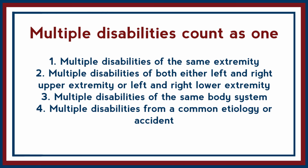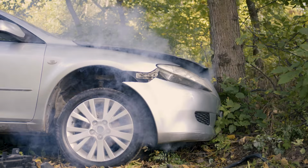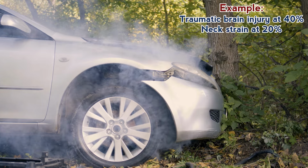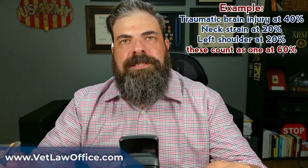All right, the fourth time when multiple disabilities count as one disability for TDIU purposes is when you have multiple disabilities from a common etiology or accident. So let's say you got into a motor vehicle accident in service. You're driving your POV on the Autobahn and you crashed. As a result of the accident, you have traumatic brain injury rated at 40%. You have a neck strain rated at 20%. And you have a left shoulder injury rated at 20%. So you may think you don't qualify for TDIU based on this because you don't have a combined 70% here, although you do have the 40%. But since all these conditions came from the same etiology or accident, the motor vehicle accident in service, they count as one disability for TDIU purposes. So when you combine all these, you have 60%, and that's one disability, qualifying for TDIU.